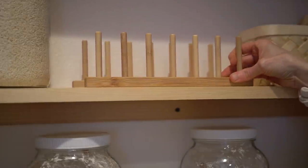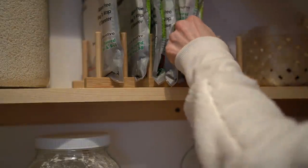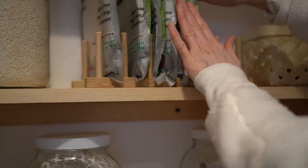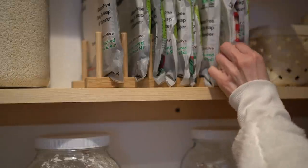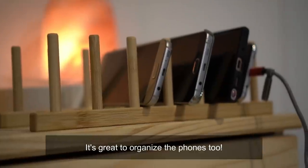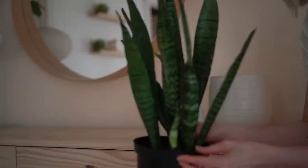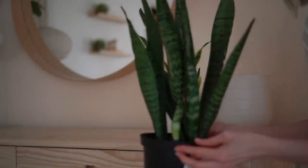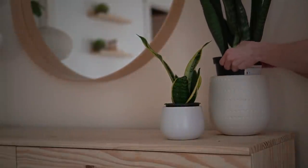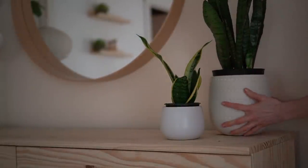When I bought this lid organizer, I was thinking it's gonna be nice in the drawer to organize all the letters that we receive, but now I'm just going to use it to organize my spring roll rice wrappers. Another thing that I like to buy from IKEA is plants. They have a very affordable price, and the snake plant was on my list.